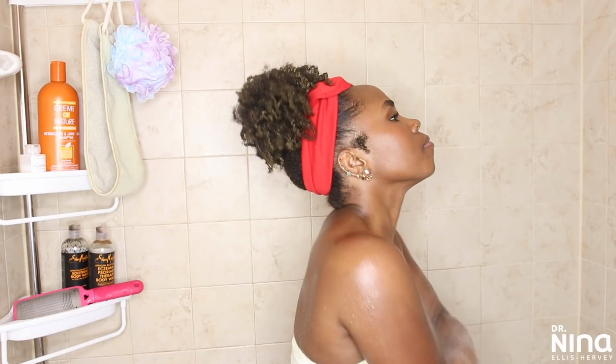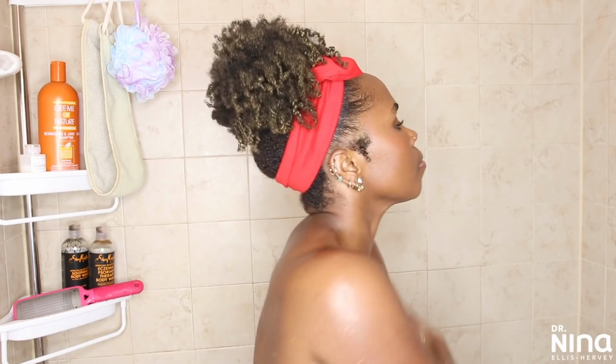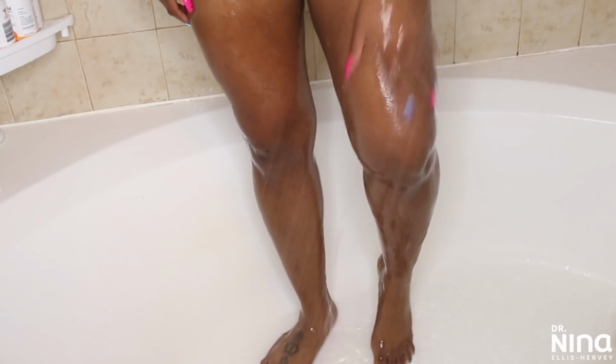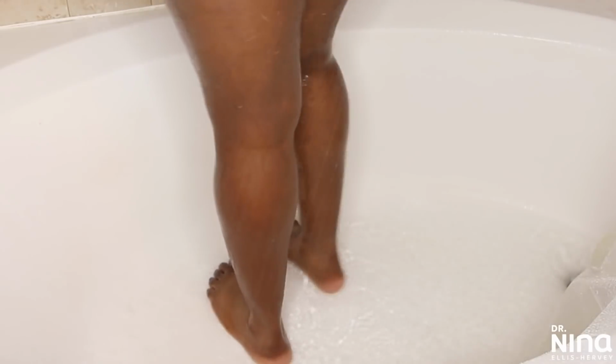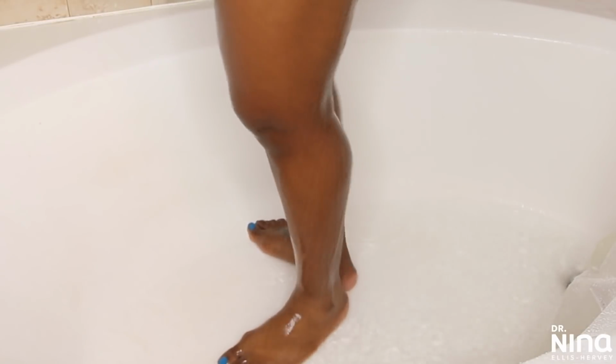And I just absolutely love it. My body feels so soft, so smooth after this treatment, after using the grate, after using the file. My body just feels so good. I don't use that grate very much or very often, maybe once or twice a week, depending on how rough my feet are getting. So just so you know.